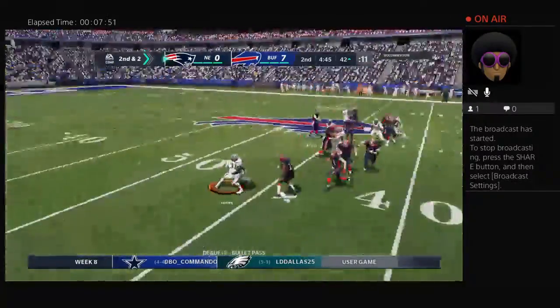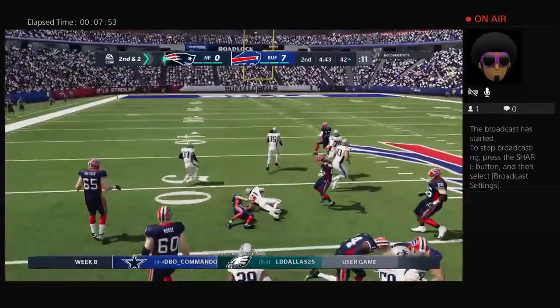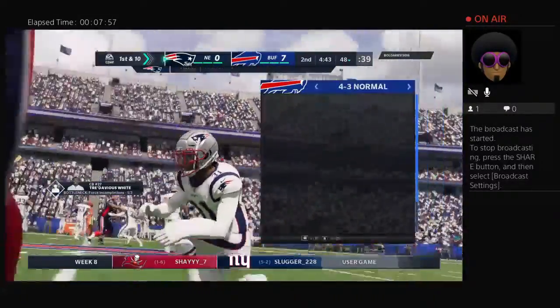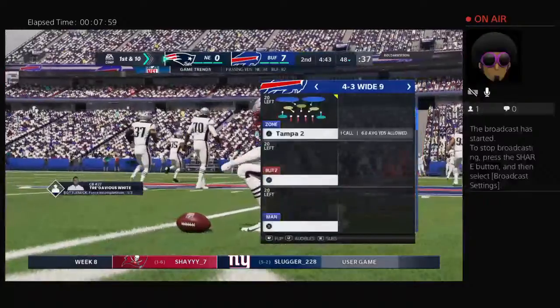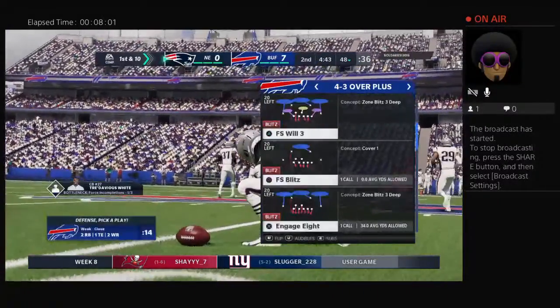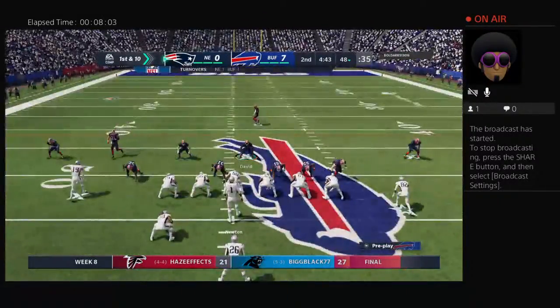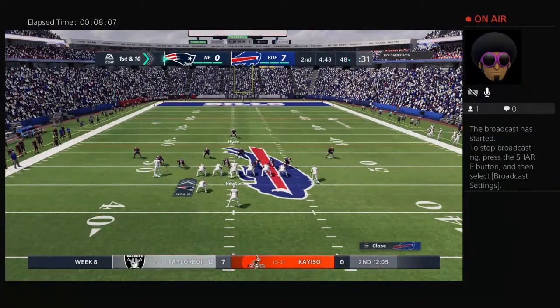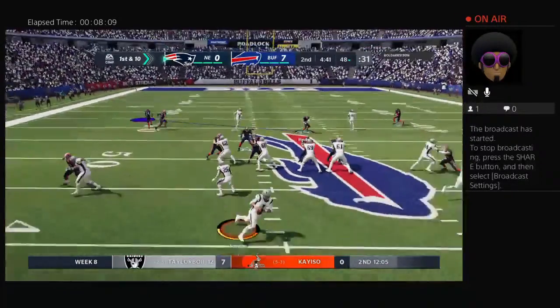Throwing now is Allen. Into a double team, and it's intercepted. Picked up by Jonathan Jones. And his guys are going to take over at their own 48-yard line. Well, that's a drive killer right there. Not a really competent throw either. This one was kind of up for grabs, and it's going to come down in the hands of the wrong team.